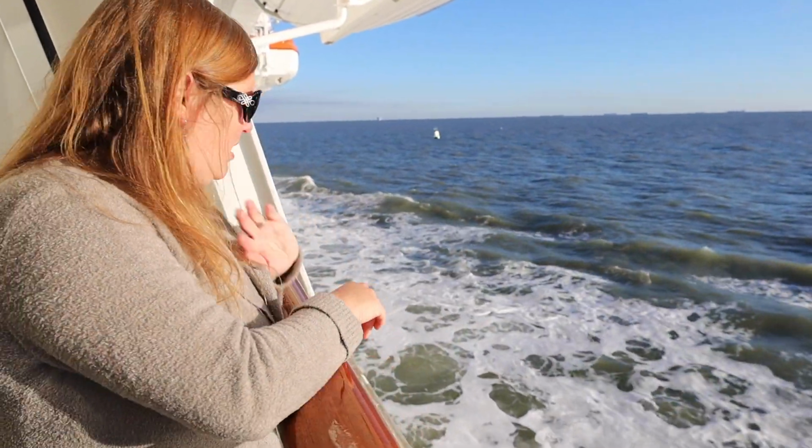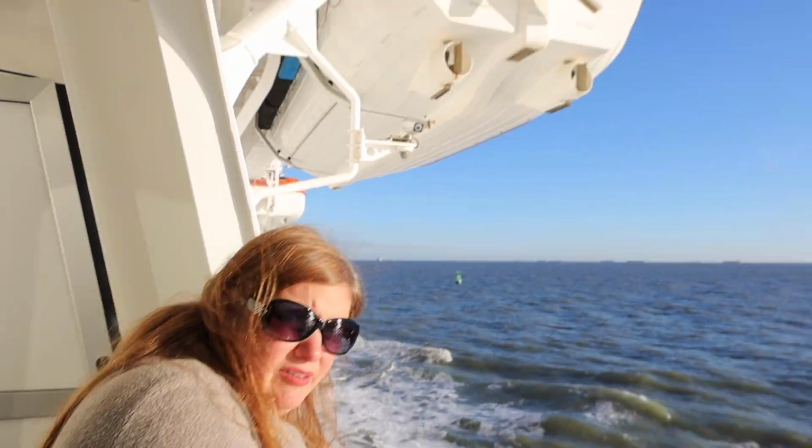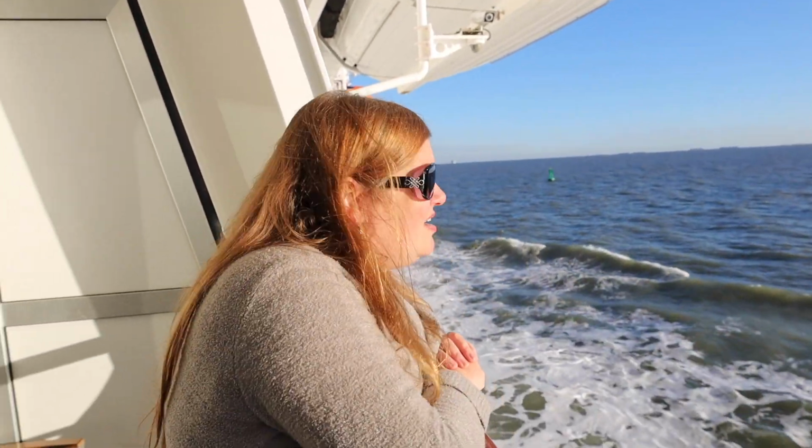I could say I really like these Cove Balcony cabins because you're low to the water and you really just hear that sound, and you can walk out here and it's very peaceful. I mean, the water is right there. You can really hear the ship cutting through it. Right by the lifeboats. Yeah. In case of an emergency.